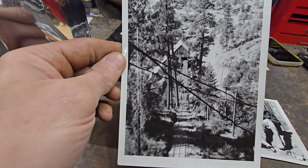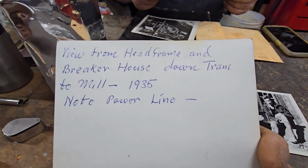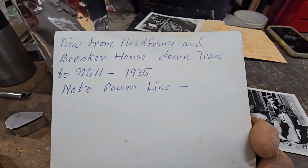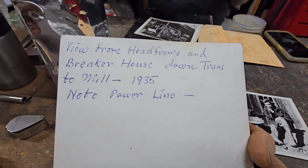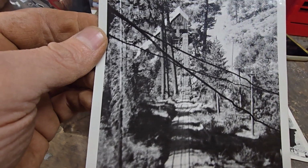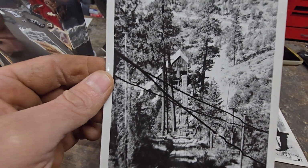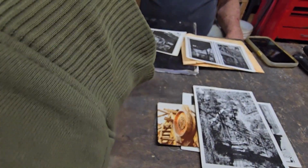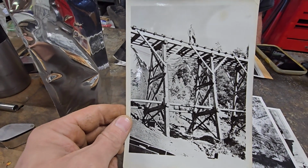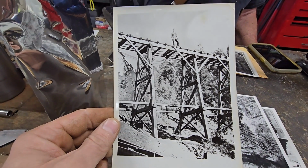Wow. Does this have anything? Oh, it does. View from head frame and breaker house down the tram to mill, 1935. And there was a power line up there. So this is 1935 when this thing was active. There's a bunch of rail. And the mill is in its prime of life right there in this picture. Yeah, there's that. I told you about the trestle that came across, and that's what brought it to dump in. So that gully that was next to the mill, this trestle went over the gully and to the mill, and that's how they got the ore over to the mill.